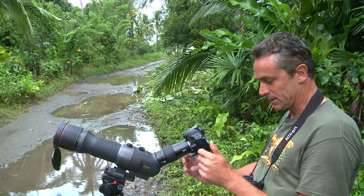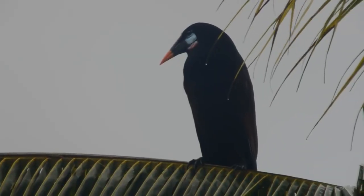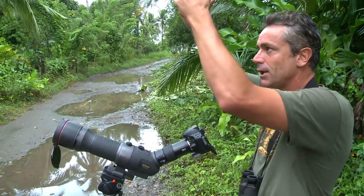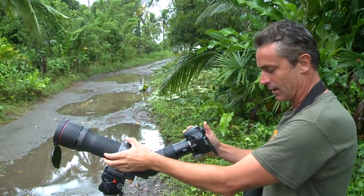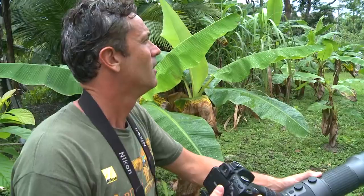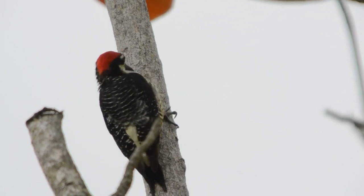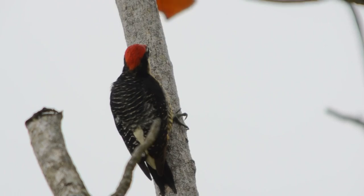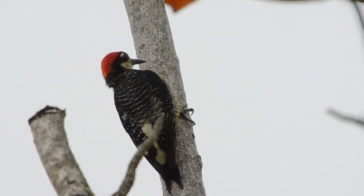We've got Montezuma's oropendola at the top of this palm tree. A whole bunch of nests, these really, really distinctive long nests. Oh, a really beautiful black-cheeked woodpecker, one of the more common Melanerpes species of woodpeckers found in Costa Rica. Very, very handsome woodpecker.